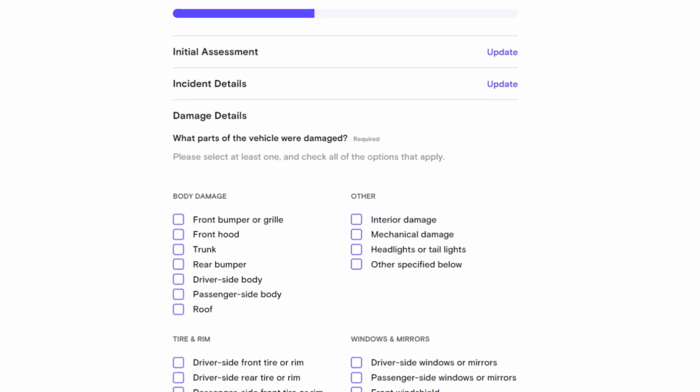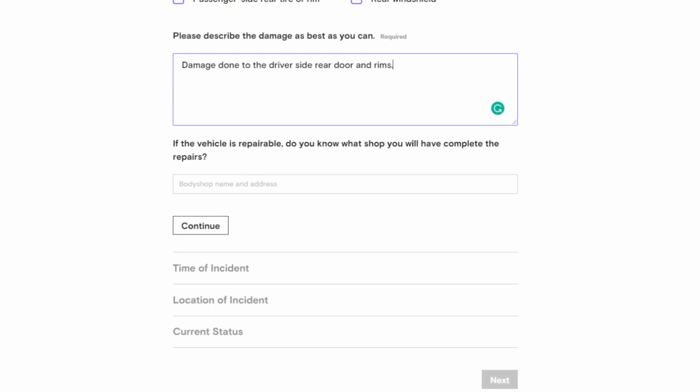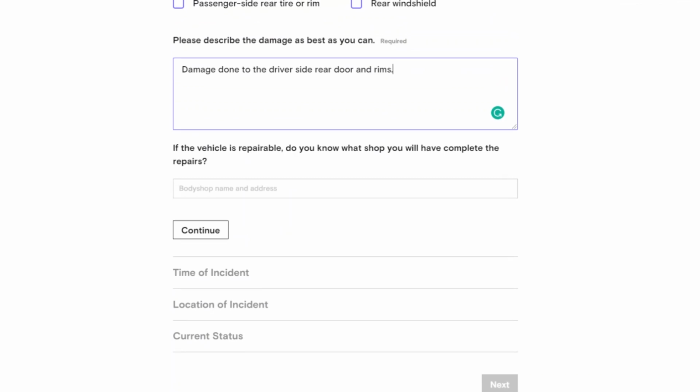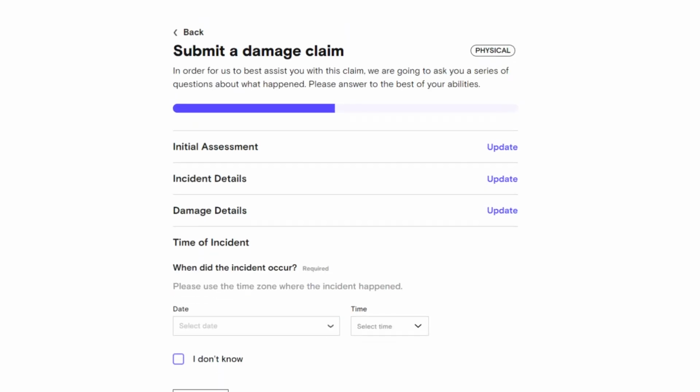So on this specifically, it is driver's side body, right? And then it is going to be, so light description, please describe the damage. Damage done to the driver's side rear door and rims. Okay. Is the vehicle repairable? Do you know what shop you will have to complete the repairs? So we can skip that for now. Put in whatever shop you like, or go ahead and do the same, skip it.